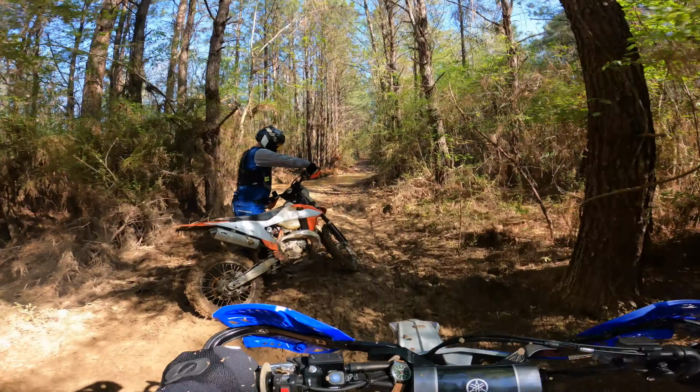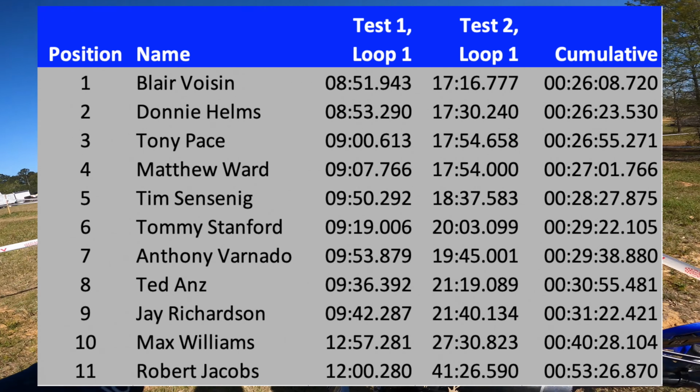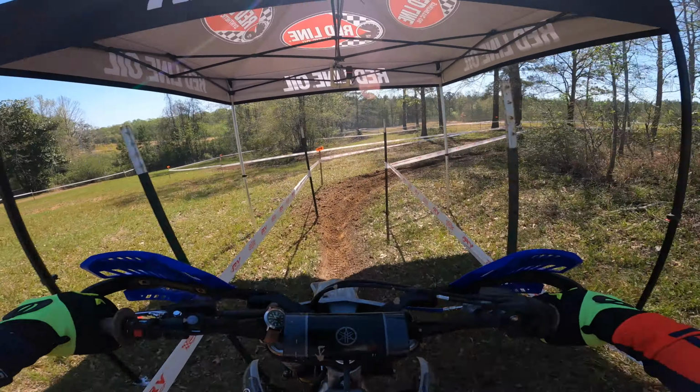After test 2, loop 1, I'm still in second place behind Blair. The top 4 are still in the same order. There was a lot of movement in 5th through 11th. Notably, Tim has moved from 8th up to 5th. Now it's back to test 1 for the second loop. There were 8 loops total, so I'll cover the rest of the race a little more quickly.